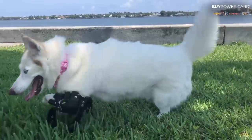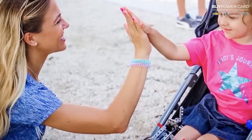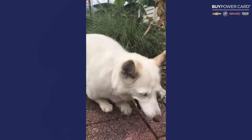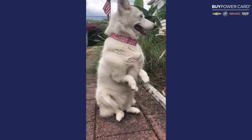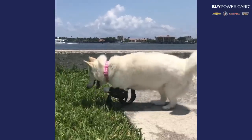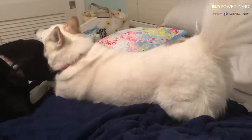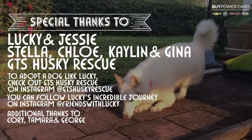My hopes for Lucky were to become a therapy dog to connect with children that have learning differences. And I think Lucky would be such an amazing companion for a lot of those kids. It's absolutely incredible that Lucky can help children overcome the same disability she has overcome. Lucky is so excited to be a part of the family, and we couldn't be more excited to have her here with us.